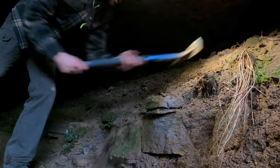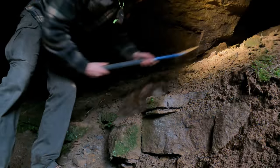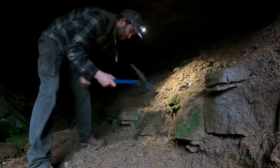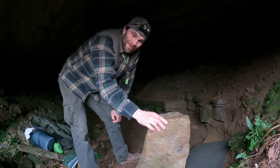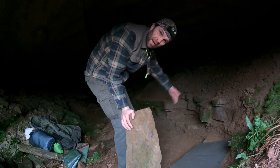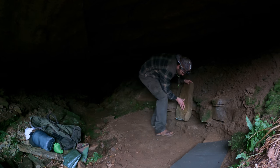A bit of this off, because this is going to be potentially falling on my head at night. So chunks like that definitely want to be out of the way. Let's smooth this off a little bit. So I've got myself a bit of a flat pad, and I've just found this nice clean flat rock. So what I want to do is set this as a backrest. So if I've got my pad down here, I can sit on the pad and then just have a backrest just to lean against. So I'll clear the space here. I'll just lean that back and hopefully just give me a bit more comfort.